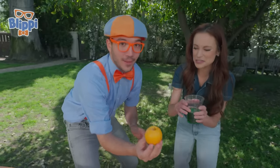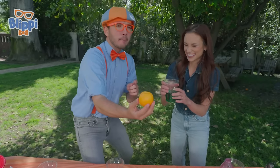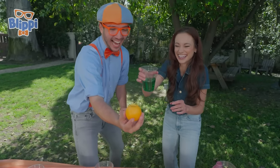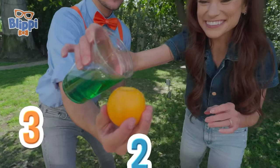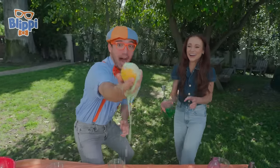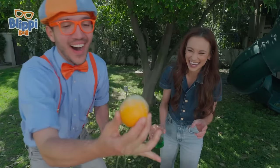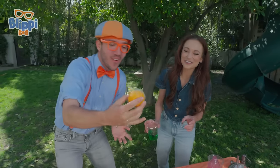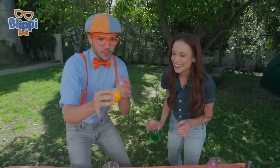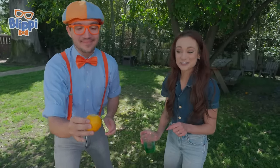All right, let's see what this one looks like. I don't know what it's gonna look like. I'm gonna try to hold it. My hypothesis is that this is gonna be messy. 3, 2, 1. Go! Whoa! It's so fizzy! Emily, that was awesome! That was great! Look at that. So many bubbles, those carbon dioxide bubbles went everywhere. That's a great acid-base chemical reaction right there.